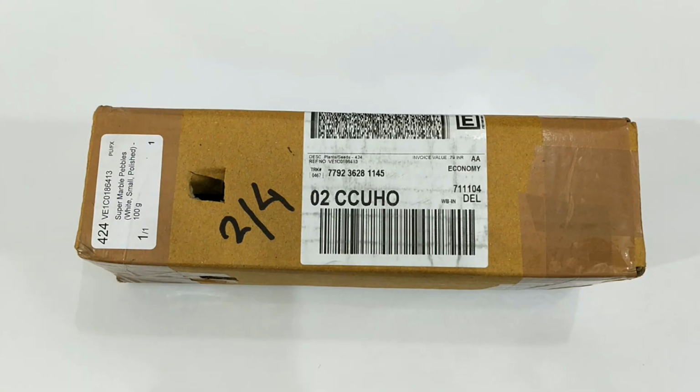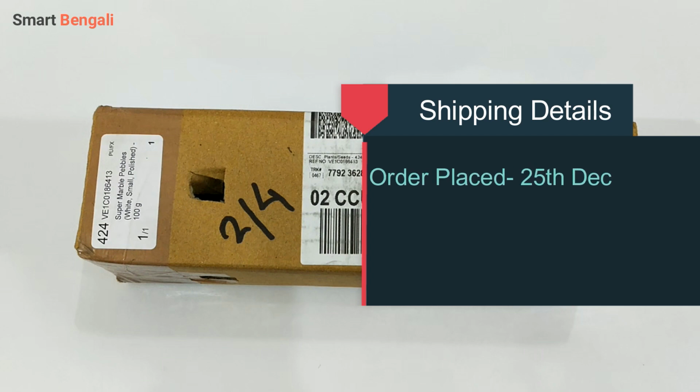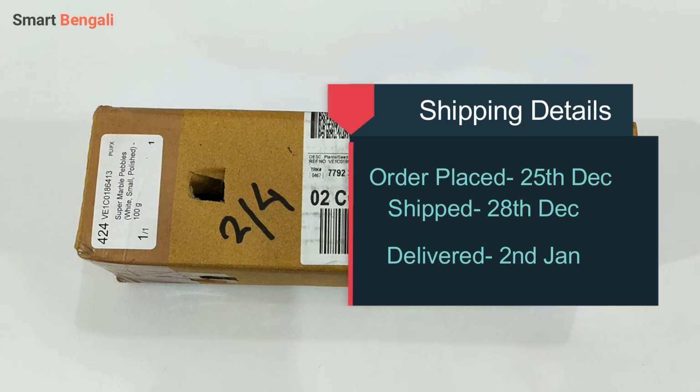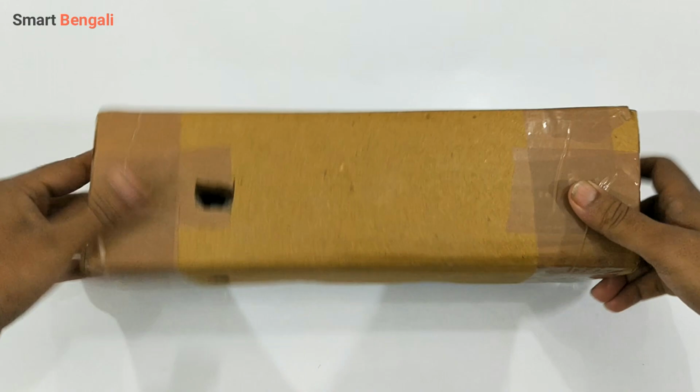So guys, just 5 minutes ago I got my parcel delivered from NurseryLive. I placed the order on 25th December and it was shipped via FedEx on 28th December. Then I got it delivered today on 2nd January. So without further delay, let's start the unboxing.